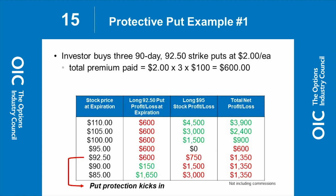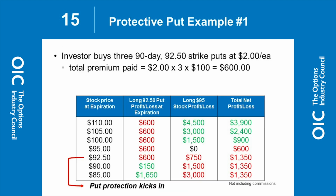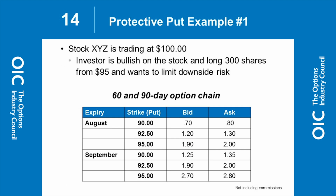We're protecting 300 shares of stock, so we're going to buy 3 of the 90-day. We went out to September. Let me back up a slide here. We went out and looked at September. These are the 90-day, 92.50 strike price puts trading at $2, bid at 1.90, offered at $2. Hope I'm not giving you headaches.